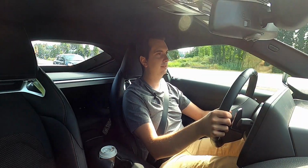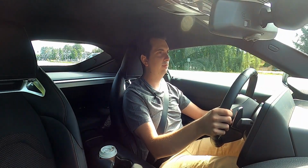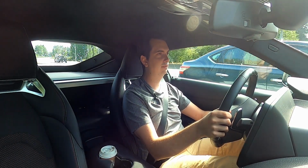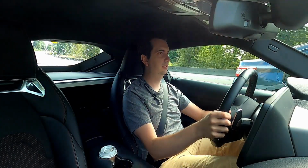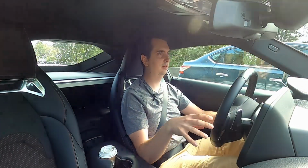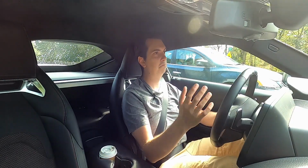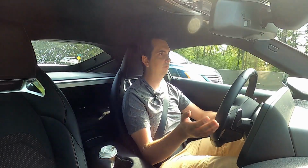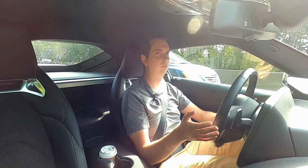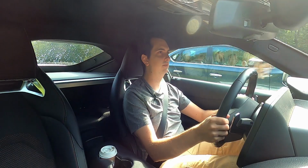Just like the inline 6, this 4-cylinder is mated with an 8-speed automatic transmission. Unfortunately, at the time that I'm filming this, Toyota has made absolutely no mentions of a manual transmission being available for this 4-cylinder. Hopefully in the future, because with a manual transmission, I think that Toyota could sell quite a few more of these 4-cylinder Supras.